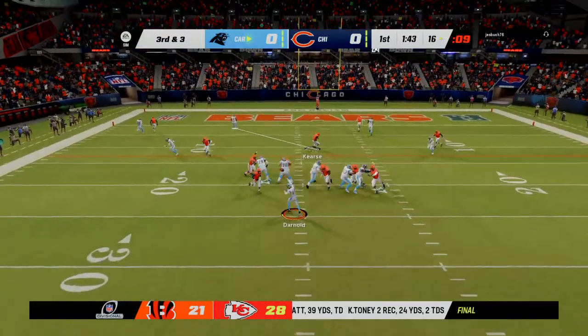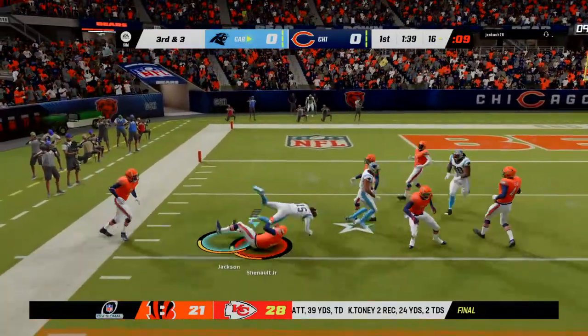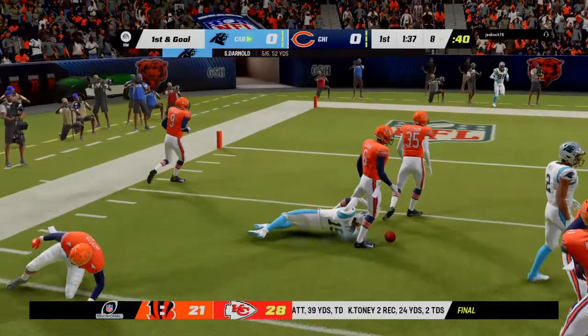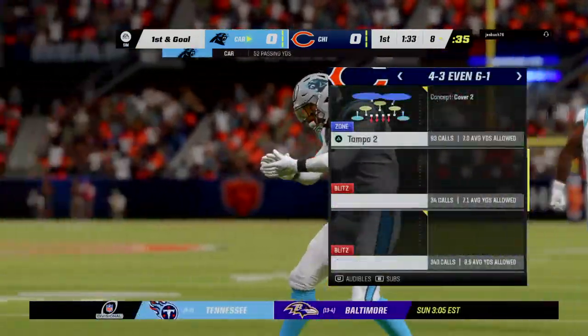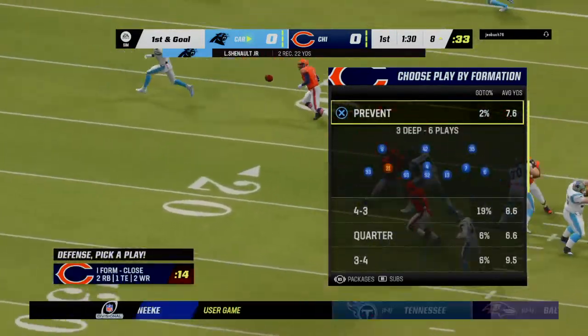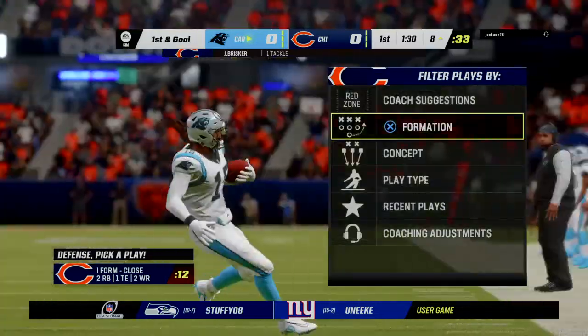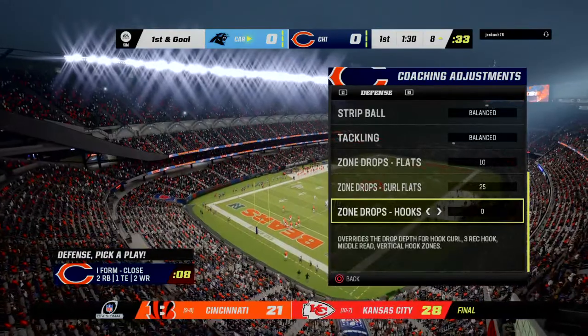Darnold on 3rd down. Able to complete this to Chenault. And he'll be taken down, but he does have 1st down yardage. It's an 8-yard pickup and leads to a new set of downs. Well, no question, this is exactly how they wanted to start this football game. And nice pass there. And now they're set up beautifully, Charles, to finish this off with a touchdown.